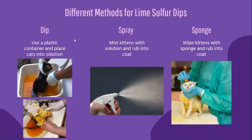Spraying is one technique that I've used, which really depends on the cat, what's going to be the best method. The sprayers are nice because it just puts a light mist on the coat and then you can massage it in. But I think my favorite method is the sponge method, where you just dip a little sponge and you're just petting the cat essentially. It makes it a much more positive experience. They get wet, but they're not totally freaking out about it. And you're just petting them and massaging the lime dip into their coat.